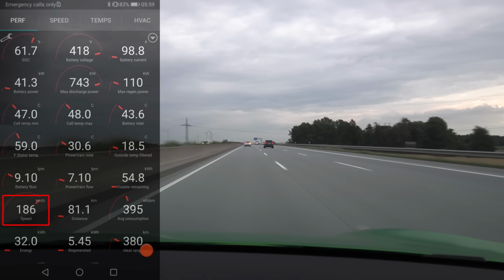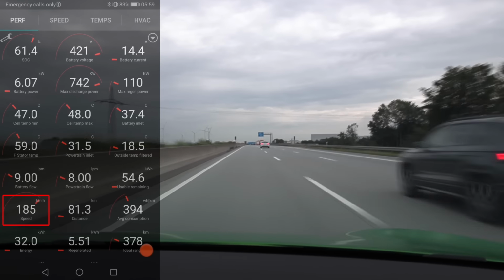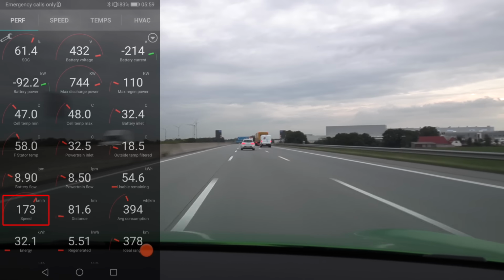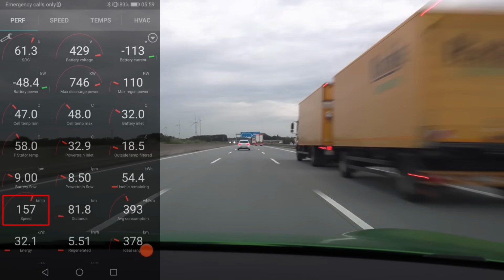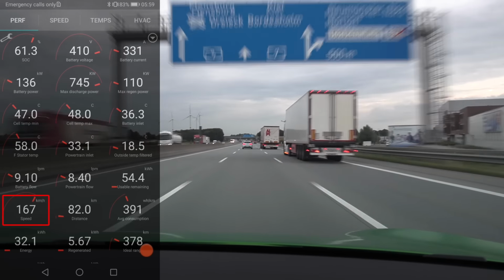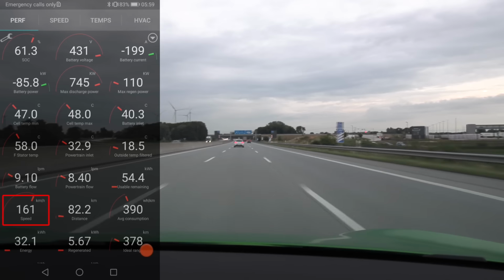Okay, now we need to exit soon, so you see. Exit coming in 1.7 kilometers, okay. 1.5, it goes schnell now, okay. Should I go behind that guy? Yeah, let's go behind this guy. Okay, now I just want the regen. But regen actually introduces some extra heat into the system. Oh shit, okay, let's go in front of these truckers, okay, and then get ready.